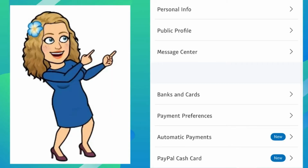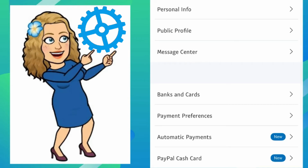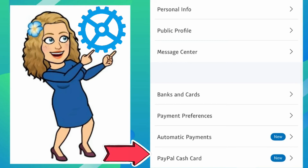So I went to my PayPal app, I clicked the gear icon for settings, and down towards the bottom, I clicked on PayPal Cash Card and signed up. It's coming in the mail in a couple of days.